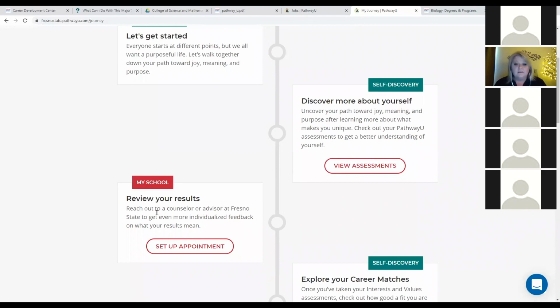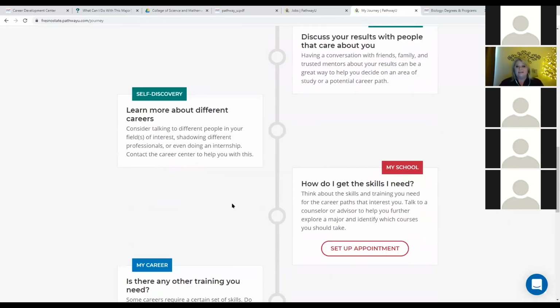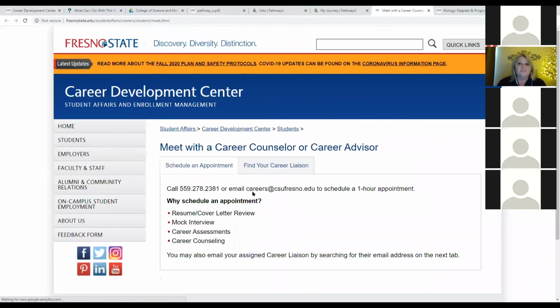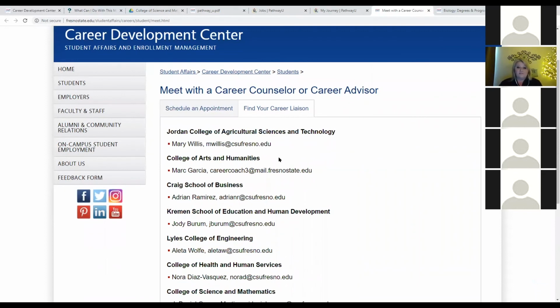And so ultimately you could always review your results, and you could always set up an appointment. If you click on set up an appointment, it's going to go directly to us, and you could actually set up an appointment with us. It's going to say you could call our main number, you could email us, but then there's also Find Your Career Liaison. If you notice up at the top, if you click on Find Your Career Liaison, there is a career liaison for every single college.